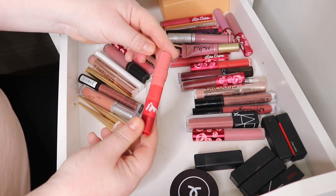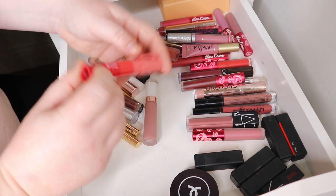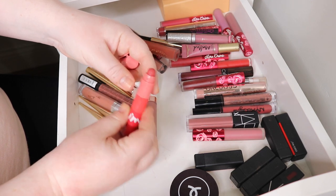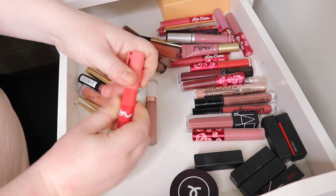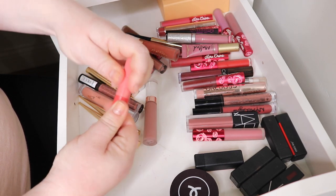And then I have this other K-Beauty from I'm Meme, and these are like four different ones. I don't use this, so I'm going to get rid of this. I think I've used it maybe once. So I'm going to get rid of that as well.